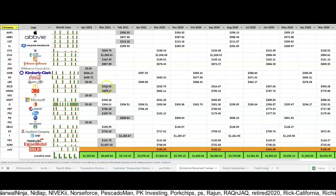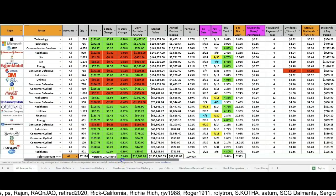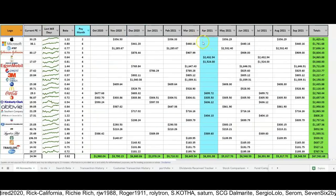And if they've gone up materially, that's because probably a dividend hike was announced. Other than the new ones that I bought in that video, which were JP Morgan Chase and Philip Morris and Altria. And so if we go on this tab and we kind of scroll to the right, this is a calendar view, and pretty much everything on the left of this is the month I'm currently in, which is April. And so this tells me that I'm anticipated to get about $6,400 in dividends.